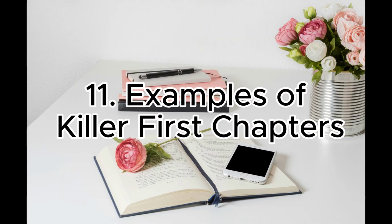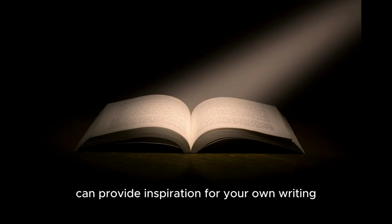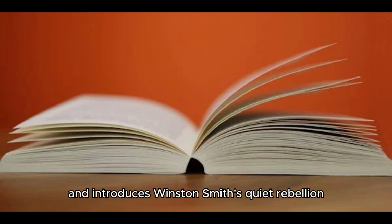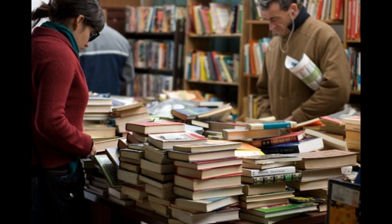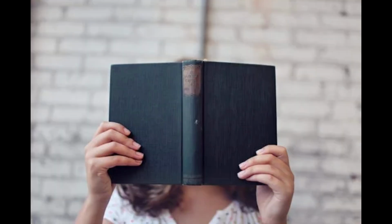11. Examples of killer first chapters. Studying successful first chapters can provide inspiration for your own writing. Here are a few examples to consider. 1984 by George Orwell. The opening scene establishes a bleak, oppressive setting and introduces Winston Smith's quiet rebellion. The Catcher in the Rye by J.D. Salinger. Holden Caulfield's unique voice and perspective immediately grab attention. Gone Girl by Gillian Flynn. The first chapter alternates between Nick's perspective and Amy's diary, setting up the central mystery of the story.